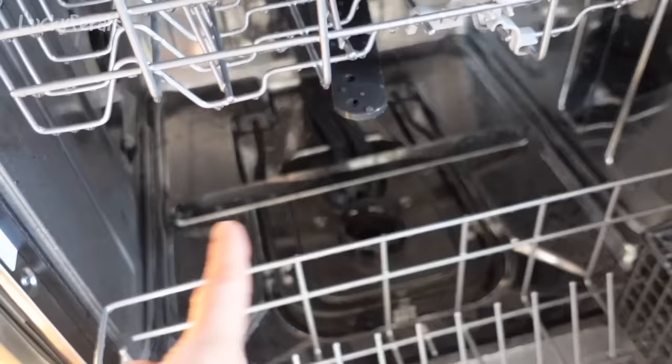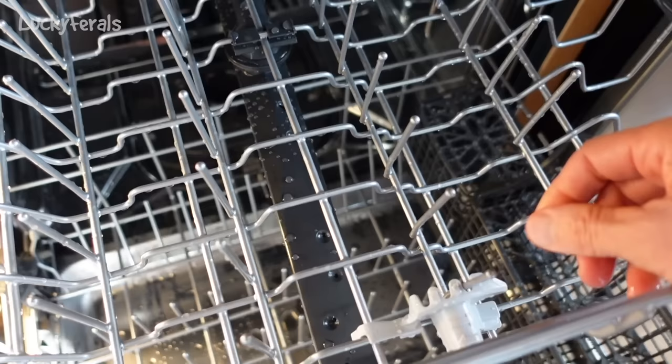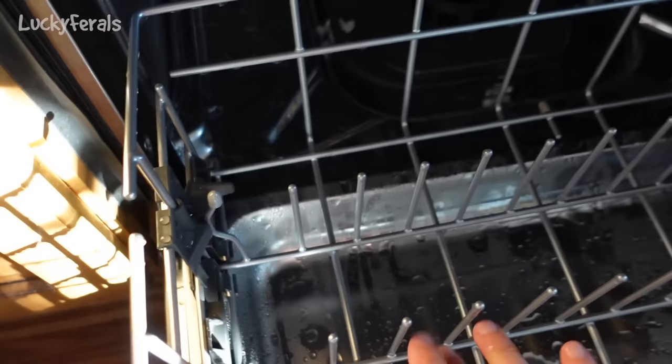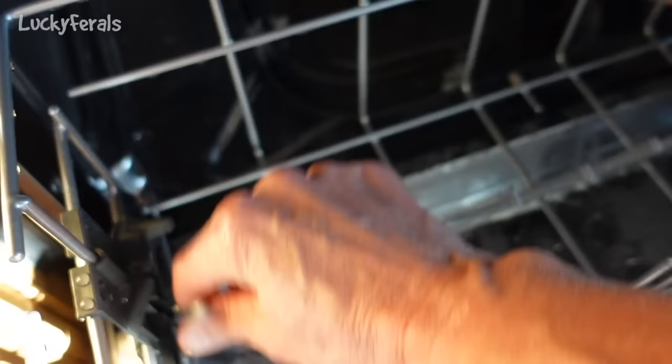This is all plastic, obviously. What I liked about this one is that these tines can fold down or they're adjustable. You can move them in different angles. They also fold down that way. So I thought that was nice because sometimes you're trying to fit some stuff in. And the same thing down here on this one, it goes up, but it also goes all the way down. So if you want to fit some certain sizes in there, that works.